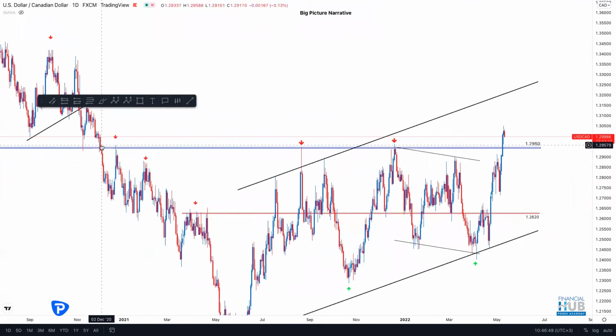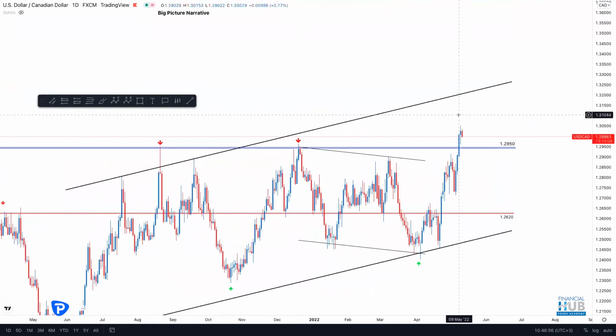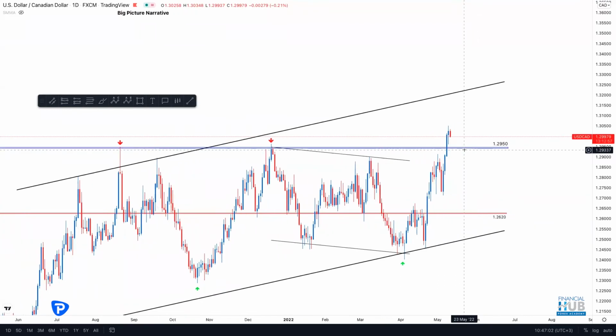That was back in December 2020. You can see that retest, market moved down, we got another retest, we got a third retest. On the fourth time, market broke it to the upside, and we're looking more or less that market can move further up. Of course, we can look to retest the 1.2950 level.